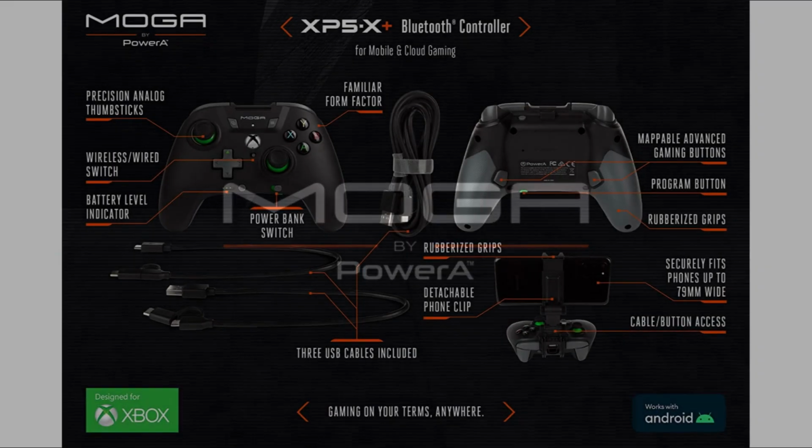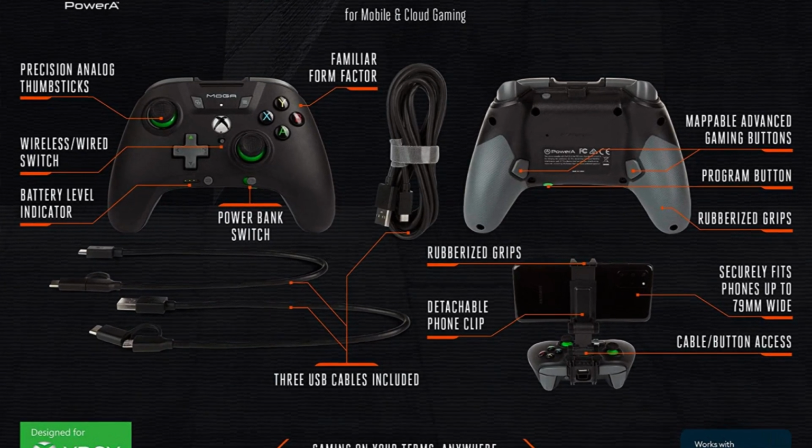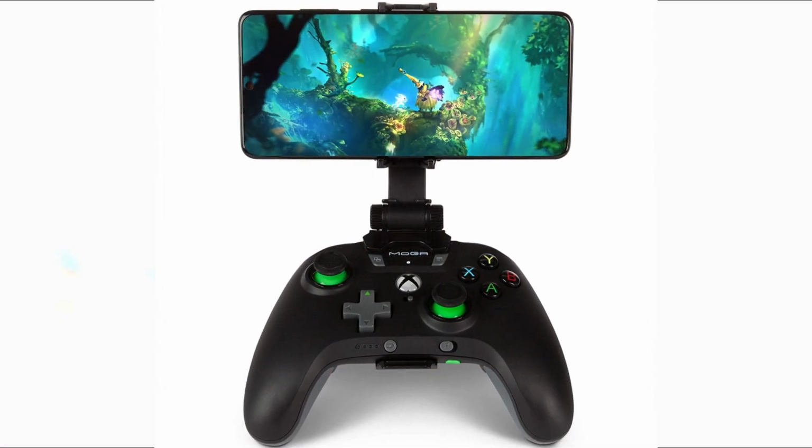The clip design is smart, with 2 adjustable joints and a cradle that expands to accommodate most phones. It even has minimal forked prongs that avoid the power or volume buttons on the side of your phone. The connection to your phone is a choice of cable or Bluetooth.